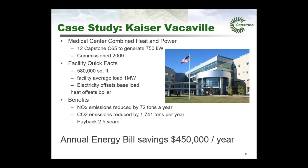This is just a quick case study. Since this is a financial ROI sale, I like to actually talk numbers. This is in California, so it's probably a little bit better than what you'd see in other parts of the country, but we can certainly take a look and show that electric rates don't have to be that high for these systems to work if they're sized appropriately. This is up in Northern California. It's a medical center. It has 12 of our 65 kilowatt machines.